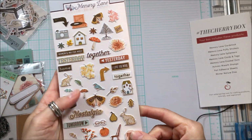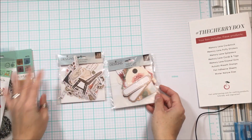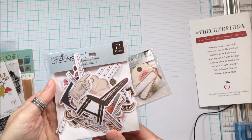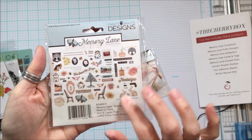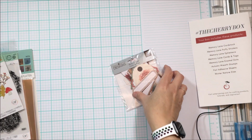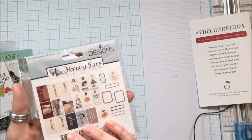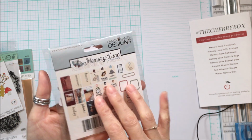So these are the Memory Lane puffy stickers, and hopefully you don't have too much glare on that. You are also going to get, as part of the Memory Lane collection, the enamel dots. There's 60 of them. You are going to get the ephemera pack, and there are 71 pieces in here. So mostly vintage sort of stuff, heritage stuff, but great fall things as well. You could use the flower and the moth. I shared a layout already using this collection over on A Cherry On Top, and then you're also going to get the cards and tags that accompany this collection with the word phrases and some labels, so that'll be cool.